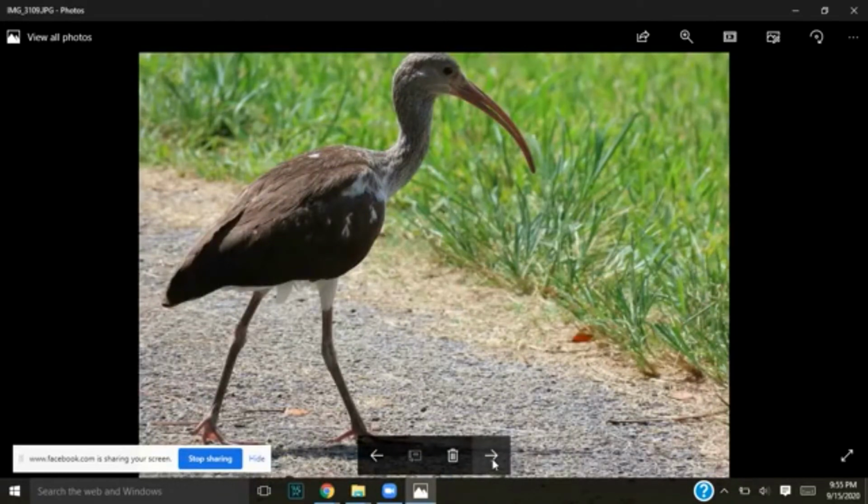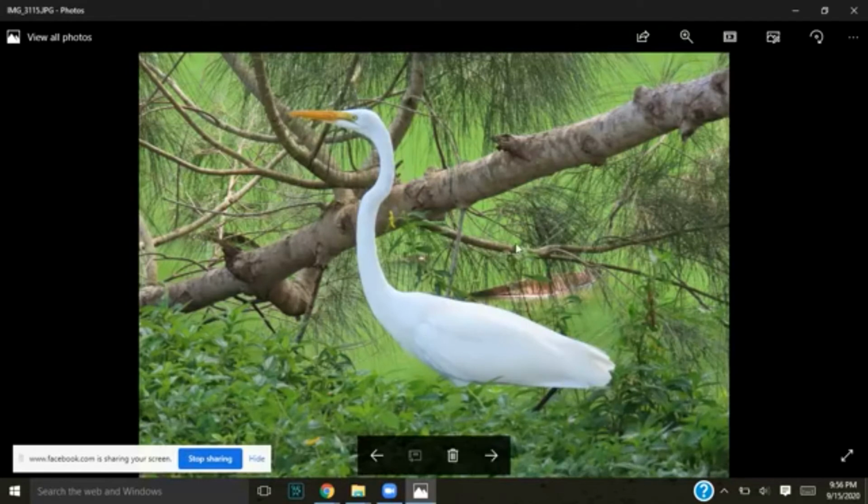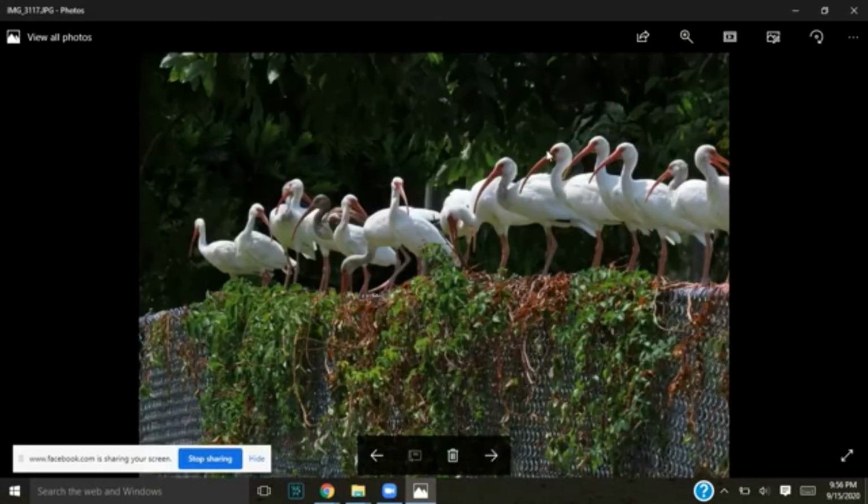We've got a juvenile white ibis. You see the juveniles are brownish, not to be confused with the glossy ibis, which is more of a black iridescent. So this is a juvenile white ibis. And another picture of my little guy. This was in Homestead. We went to the Everglades. I thought this was cool.